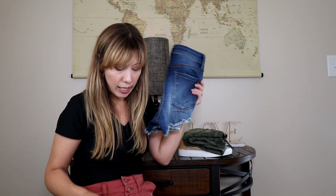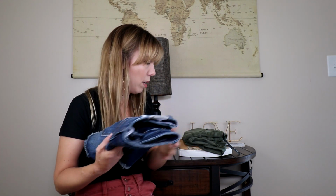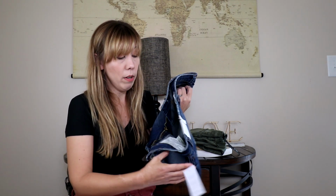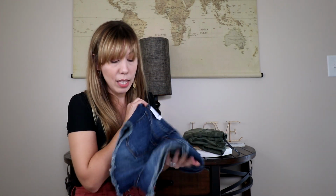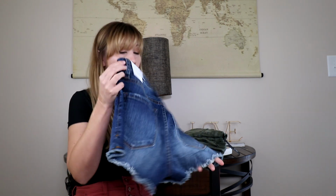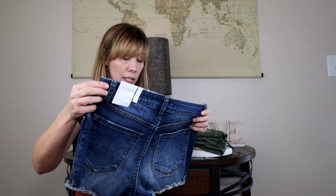Then we have by STS Blue, this is the Aubrey high waist shorts. I mean, they did an amazing job of sending me some sales stuff, or they just happen to be super affordable. Really happy with that. I don't know, I might actually try these back on to see what I think. I mean, these were definitely too short, I think. So that's disappointing, but I still might try them back on. I'm really a horrible decision maker.